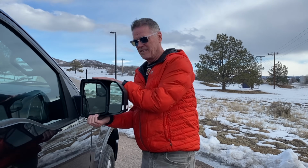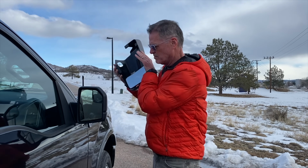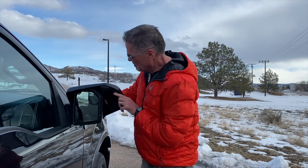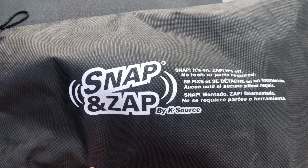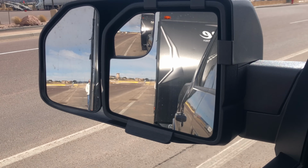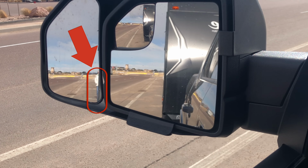Seeing around you is really important, and our truck didn't come with extended mirrors, so I bought mirror extensions on Amazon that were relatively easy to snap on and snap off. I don't remember how much they cost, but I believe it was under $50. They were the Snap and Zap brand. In this video, I wanted to demonstrate how these mirrors help me have greater visibility behind the trailer. Gina stood behind the trailer and you cannot see her in the truck mirror.